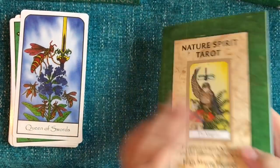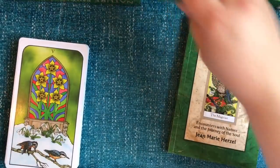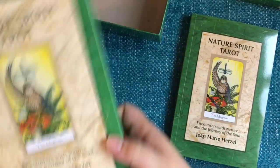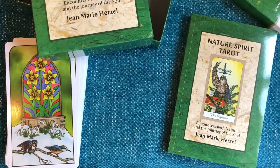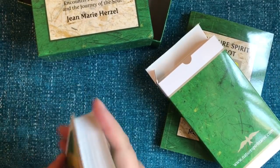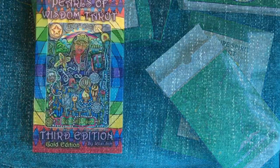And I love this deck and I love this book. So this is a self-published deck, but you can just get it directly from the author, Jean Marie Herzl. She has a website, naturespirittarot.com. If you're in the US, it's not a horribly expensive deck. I think it was about $40 for the whole kit, and I love, love, love it. And I do think I'm going to use it throughout the year as my card a week pull.